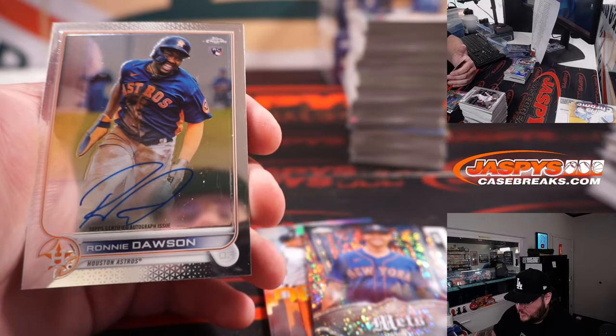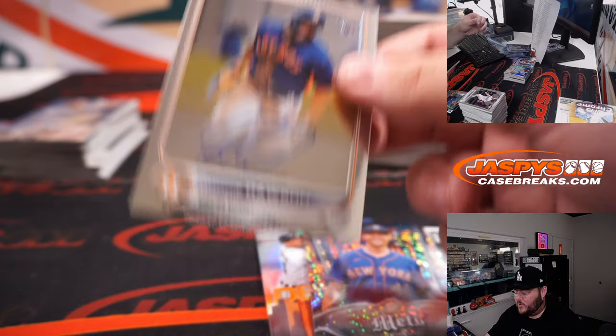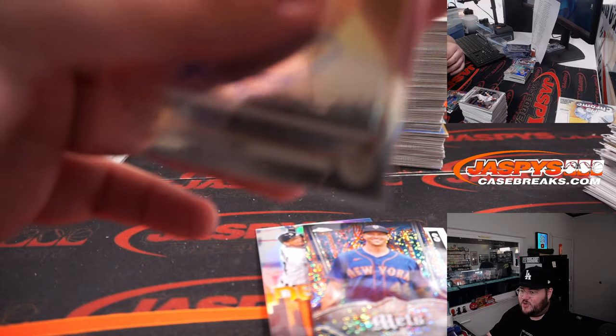Last card, our last auto, Ronnie Dawson, going to the Astros, going to Matthew Shira.